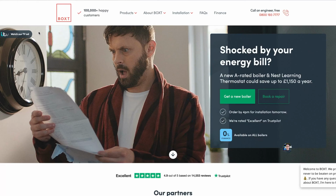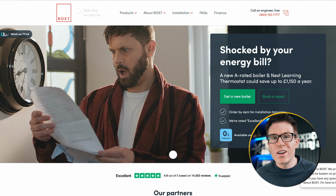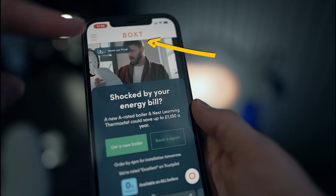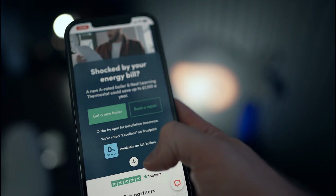Remember that traffic to your landing pages will likely be cold, i.e. it won't have a prior relationship with your business or your products or services, so you've got a few seconds to demonstrate why people should trust you. Notice on this landing page how Boxed uses a few subtle but incredibly effective credibility triggers. The first credibility trigger is this little "watch our TV" ad in the corner. It's a nice little flex just to let you know that they're big enough and established enough to run TV ads.